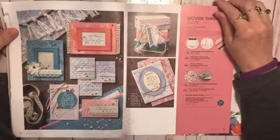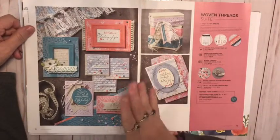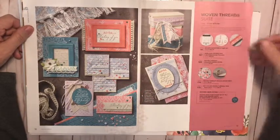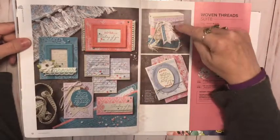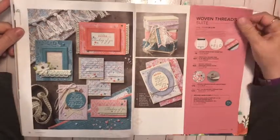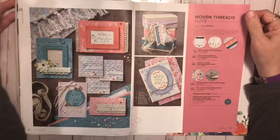So then we're going to get into the Woven Thread Suite. This particularly leans toward the new in colors, and especially the designer series paper that comes with it. You'll see those colors in this. You'll see it in the back of here. You'll see it in these colors, this color, this one. And if you're not fond of those colors, then you could just get the stamp set and use these same ideas, but just use colors that you prefer.